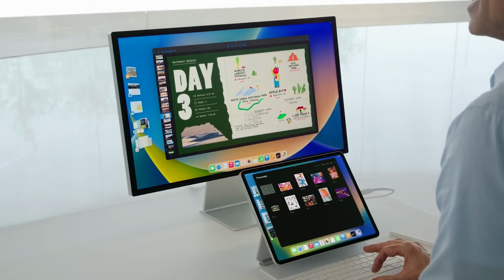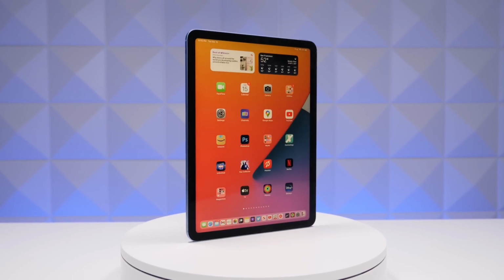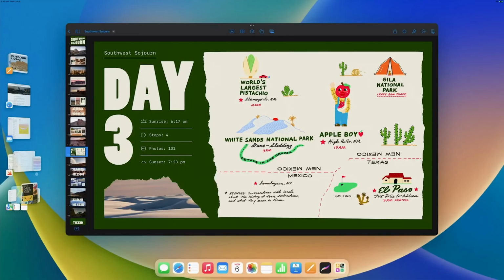Now the requirement is that Stage Manager only works with iPads with the M1 chip. So that would be the most recent iPad Pro and the iPad Air. And I know some users are not happy about that, but I do think that this should be considered, right? The M1 is the chip that has the most overhead and performance to support this right now. Whenever you add more interface, it always requires more processing and RAM.